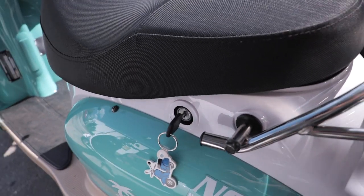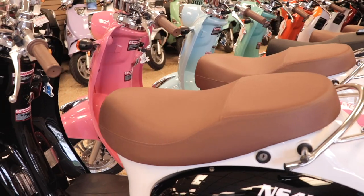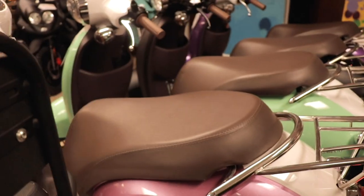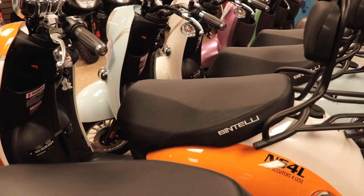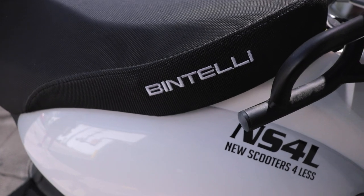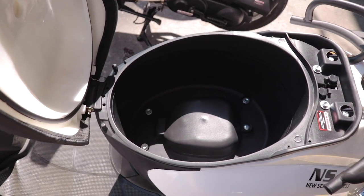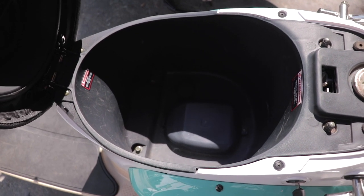Checking out the seats, you'll notice a traditional black or brown saddle on the Wolf Islander and Scootstar Honeystar that can generally accommodate a driver and passenger. The Escape differentiates here with a comfortable backrest for their single rider only model and the trademark white Bintelli brand embroidered on the seat. Lifting up the seats, you'll find a very similar amount of underseat storage across all three models, so there's not really much difference here.